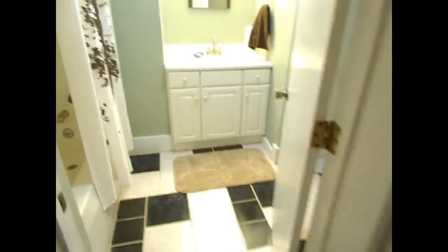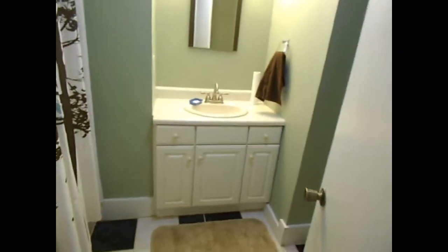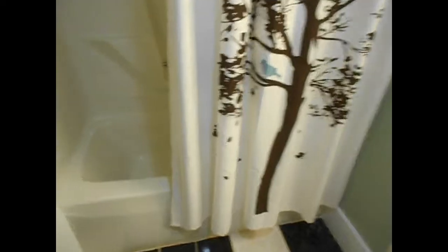In the main bathroom, got the sink and everything, vanity, commode. Then there's the tub, shower unit. So that's all right there.